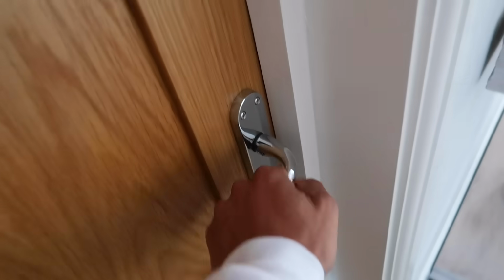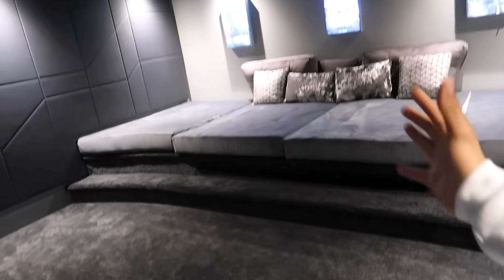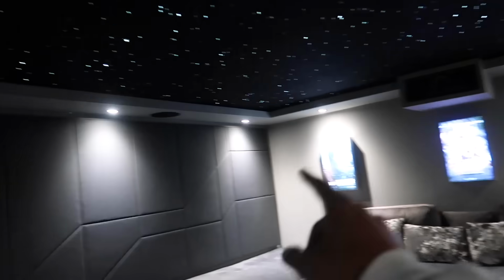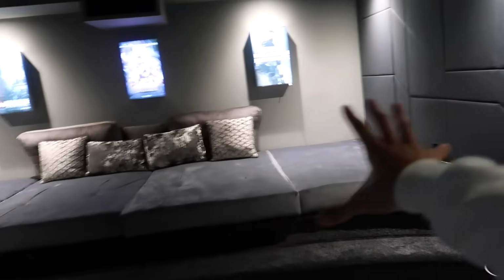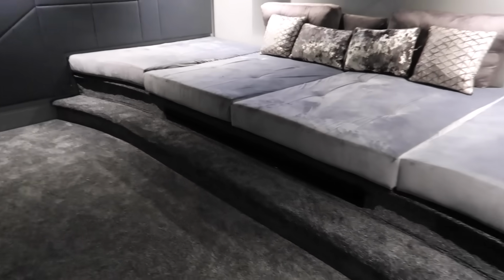The next day. Look at this. It makes such a huge difference. It just ties the whole room into itself to feel like one comfy cinema room. We're so close now. We're so close. All we've got to do now is put LED strips along the trims of the steps and program the LED lights around the room to do all the different modes. Oh, I can't wait for that. There's some seriously cool modes that they can do apparently.